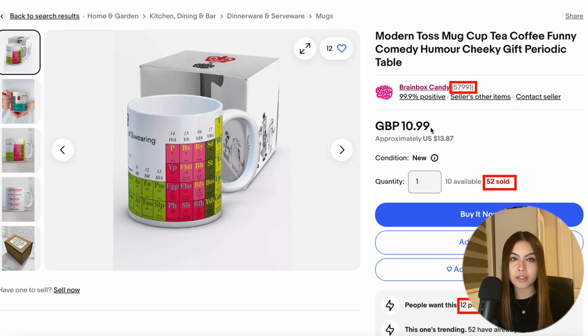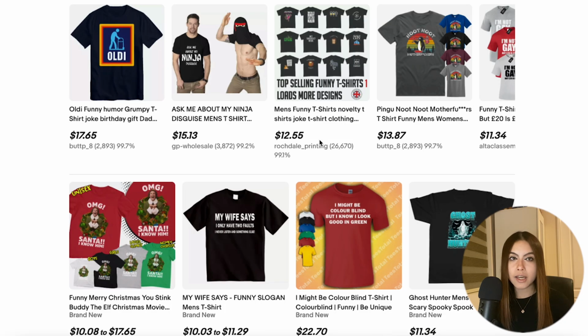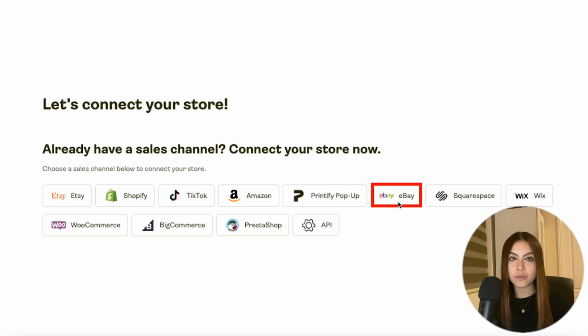Or should I say products that can be sold with print on demand. And just like Etsy or Amazon, you can connect your account to a production partner and pretty much sell any product on here. So you can connect your Printify account to eBay and get your orders synced and imported automatically without you having to type in each address for every order.